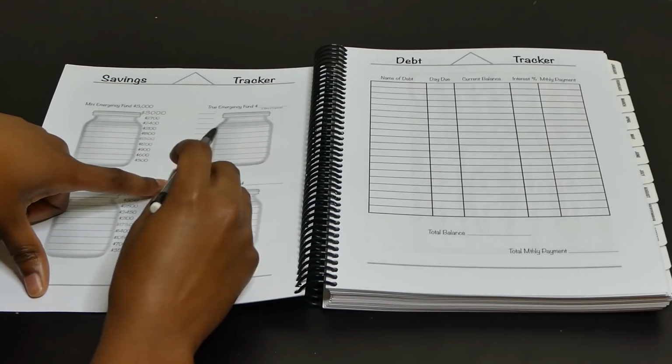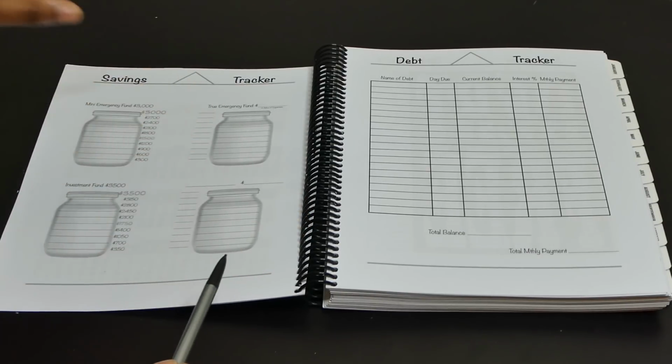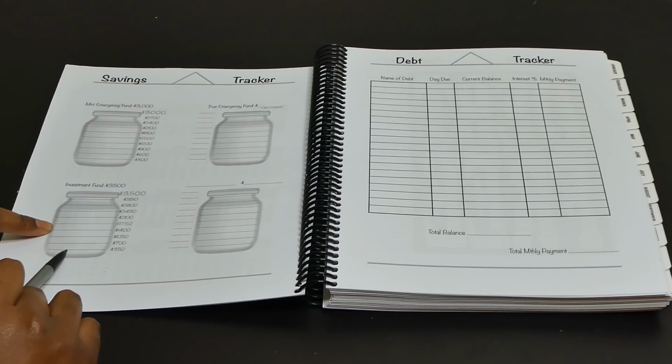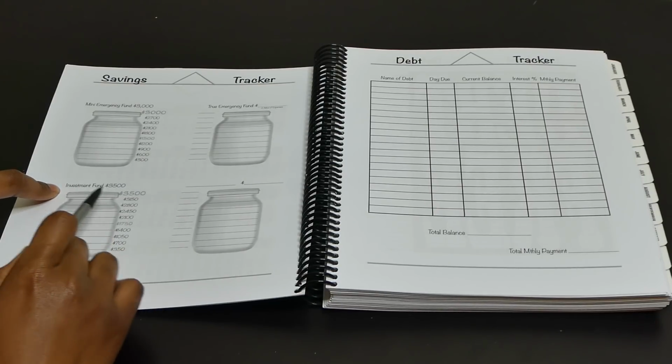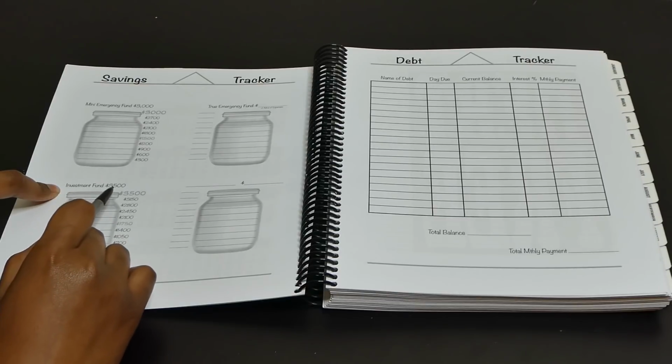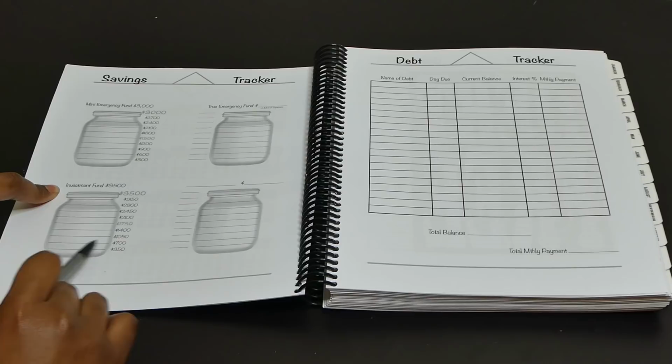And then as you go along saving for your true emergency fund, you're going to do the same thing where you just color in as you go. Your third financial goal is to have an investment fund, which usually takes about $2,500 to $3,500 to start. So I just went ahead and had you reach for the moon and had $3,500. So again, as you go along, you will go ahead and fill that in.